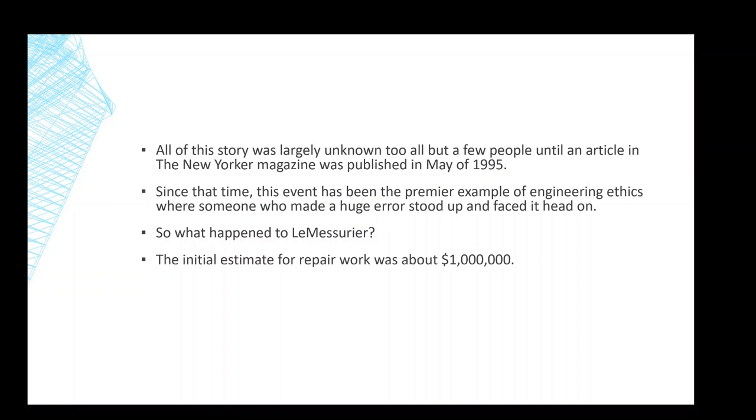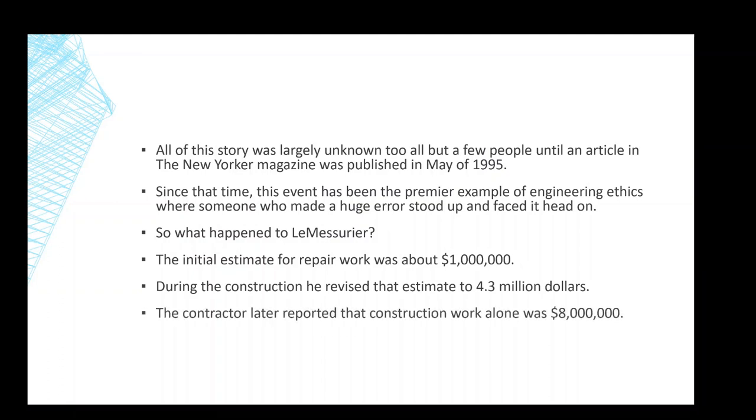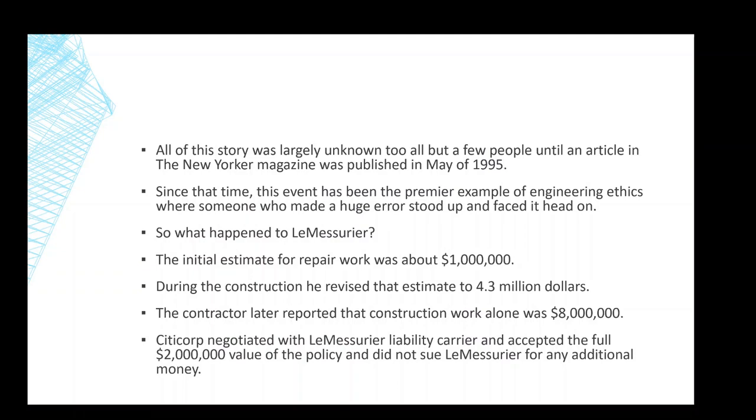Well, the initial estimate for repair work was $1 million. That was his initial thought of what the cost would be. As they got further into it, he revised that estimate up to $4.3 million. The contractor later reported that the construction work alone ran $8 million. So the final cost was north of $8 million. Citicorp negotiated with Le Mesurier's liability carrier, and they accepted the full $2 million value of his liability policy, and Citicorp decided not to sue Le Mesurier for any additional money. So they took the value of the policy, and they let the issue go.